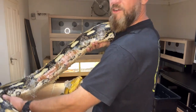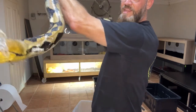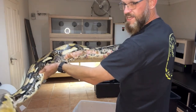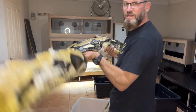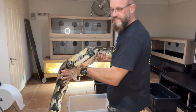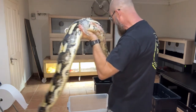Look at the stuck shed on her face. Look at that. Absolutely appalling. Now I'm going to fix this snake up and I'm going to get it as good as new. She's going to soak and then I'm going to pull this shed off her and then I'm going to tend to her wounds. She was burnt very badly under the belly.